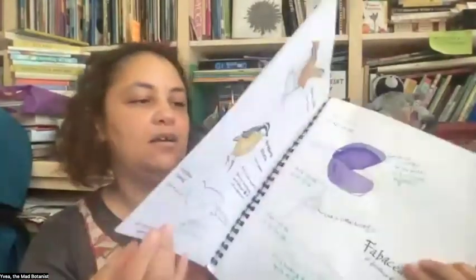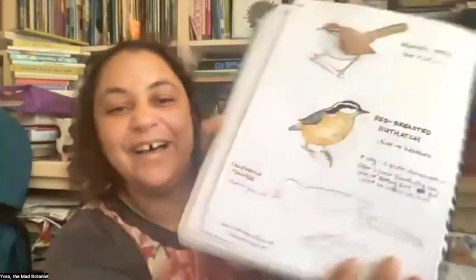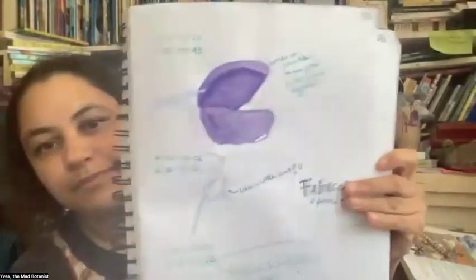It's great. And then I was even asking that question of myself, why am I feeling anxious about drawing birds? But instead of actually going and trying to write that down, I just started drawing more birds, because that's how I go. Birds, and birds, and also birds.